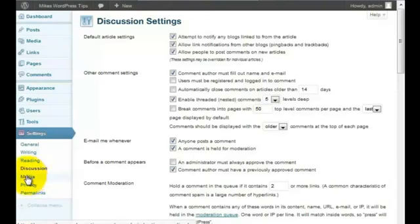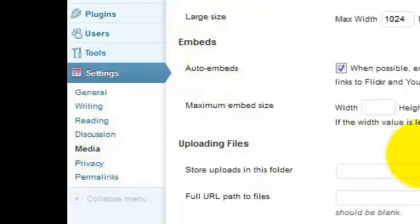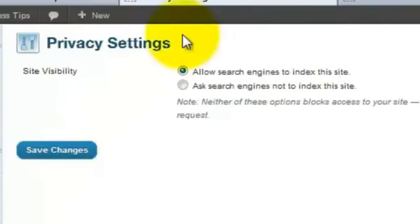Media settings, that's basically just showing you your default thumbnail, medium and large image sizes and that sort of thing. Click on the privacy settings. We're just going to double check your site visibility.